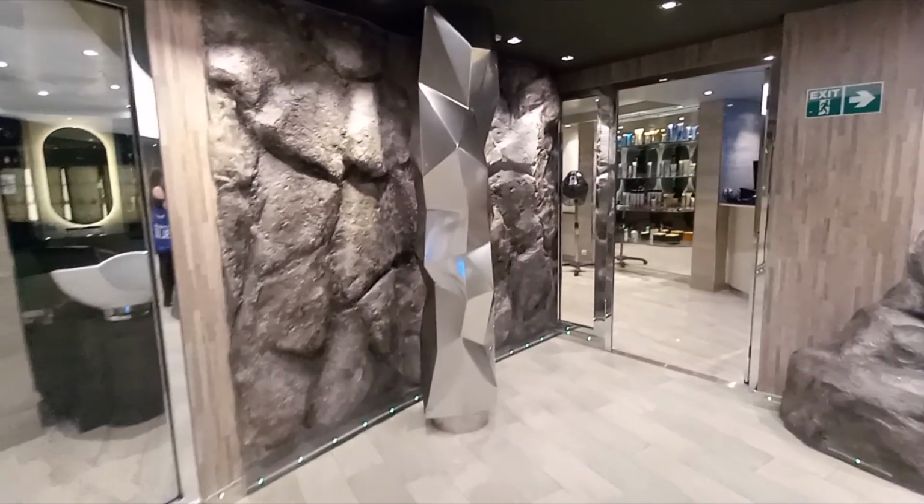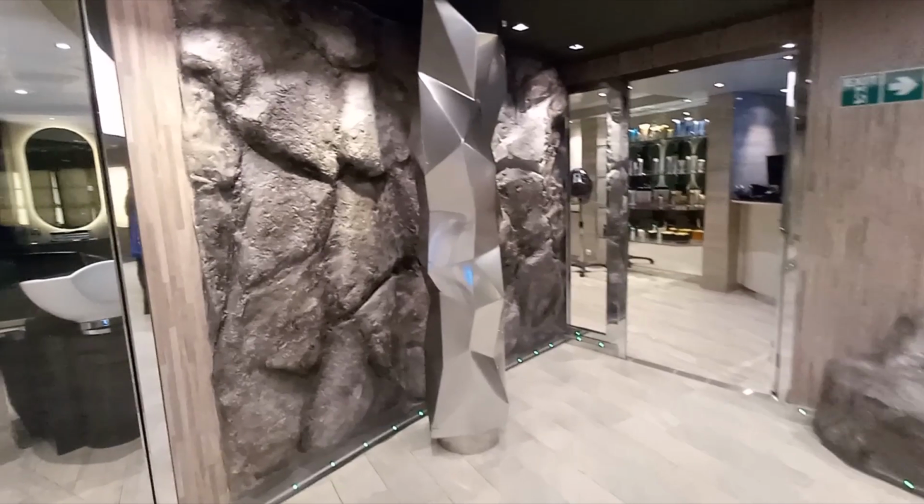The thermal area had saunas, steam rooms, a thermal pool, salt rooms, showers, relaxation rooms, a sensory room, and heated loungers. Good luck getting a heated lounger though. We still had a great time.